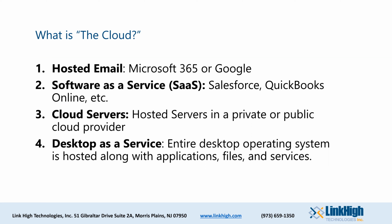The third one is cloud servers, and these could be hosted servers in a private or public cloud provider. I'll go into details as well. And the fourth one is relatively new. It's desktop as a service. This means that the entire desktop operating system is hosted along with the applications, files, and services. And this really changes the dynamic of your network and how your workers do their jobs. And we'll go over that in detail as well.